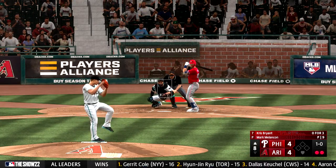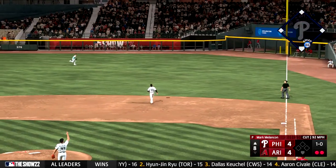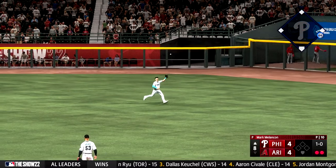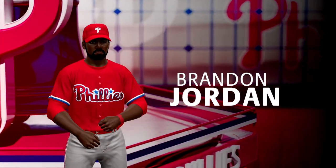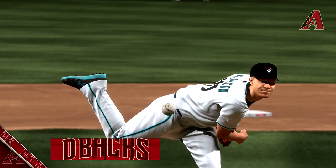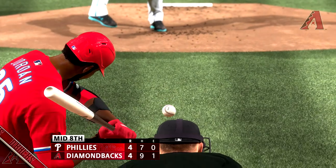Two outs. Next offering popped in the air, right field. Makes the grab on the run. And that'll do it. Just one hit in the inning, but it was a big one right here as it ties the ball game. All even now at four apiece.